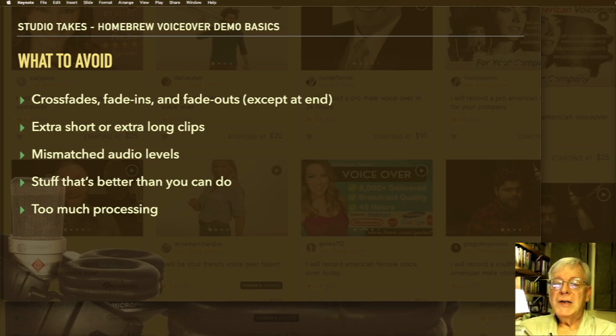So my suggestion is, if you decide that you want to generally always use processing on everything you do for a client, which I do not do, but if you decide to, that should be about the level of processing that you do in your demo too. Don't overdo it.